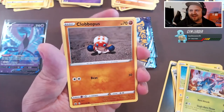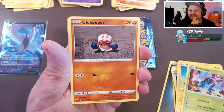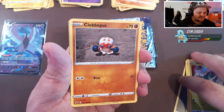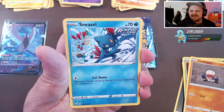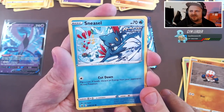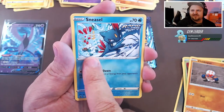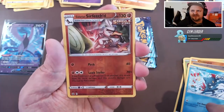Oh, we got a little clay model Clobbopus. I love it. It's so tiny and detailed. I love it. Crabominable does look like he has a bra on. I did think about that for a second. We got a Sneasel who's swiping up and chopping up fruits and veggies, and I guess Abomasnow is catching them. We got a reverse holo Galarian Sirfetch'd.